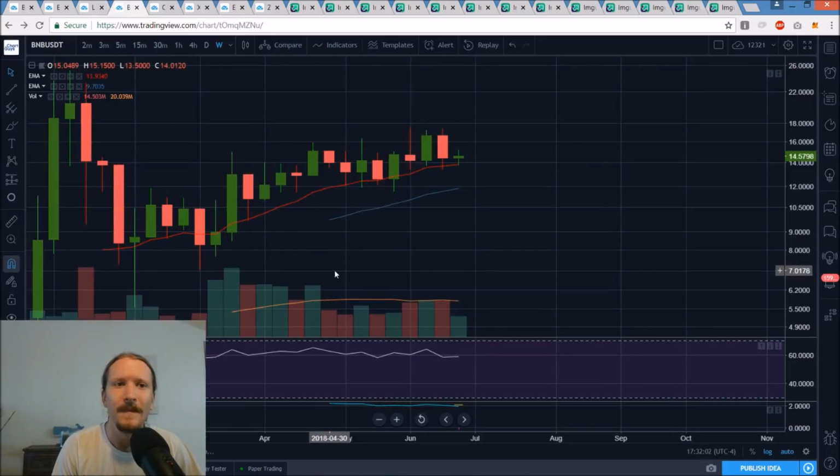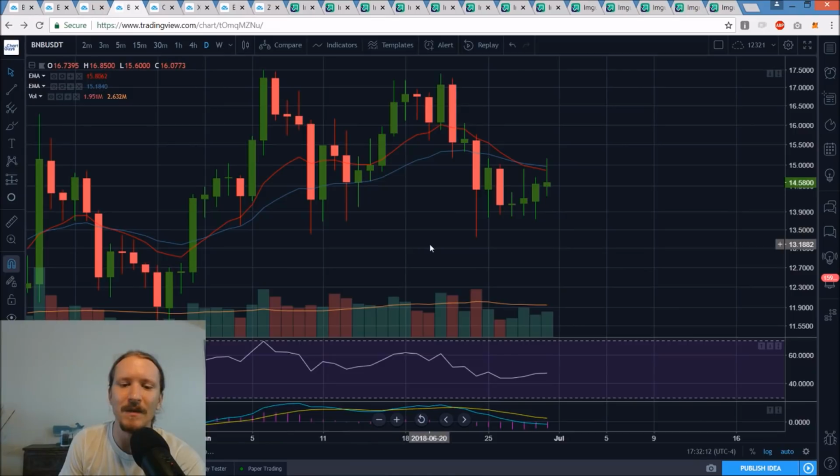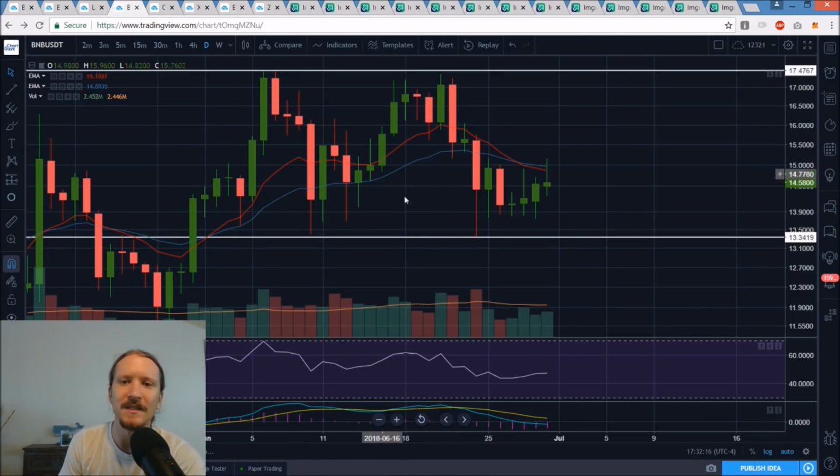BNB USDT, the weekly time frame has been grinding this 12-period exponential moving average support for months at this point, still holding on, and the daily chart's trying to make its way back into the middle of this range. So remember, we've got our little double bottom and our double top in this tightening range. The bulls are trying to make their way back to the middle of this range in the 1550s, getting fairly close. 1515 is the resistance level right now.